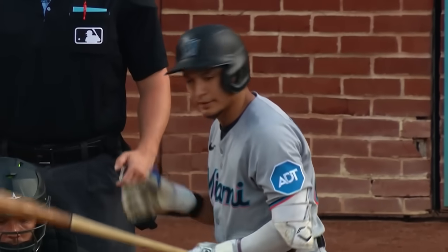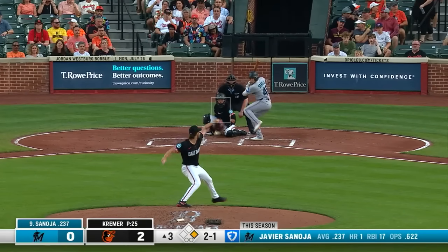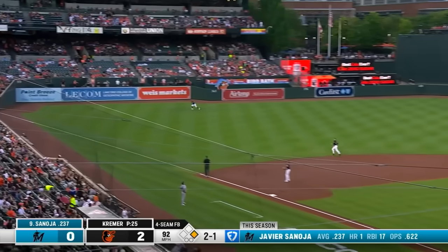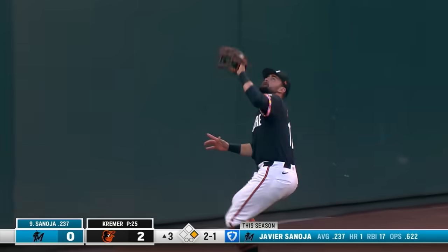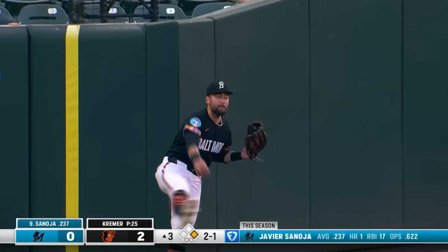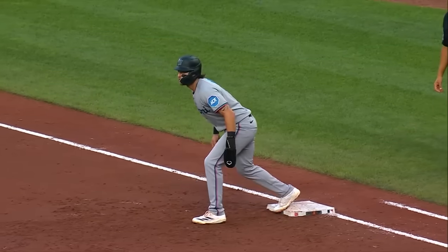Sanoha hitting .167 over his last 9 games at the plate. Norby at first has some speed. He's got 7 stolen bases. And Sanoha waits on the 2-1. And he lifts it in the air fairly deep down the left field line. Cowser going over near the corner, and he's got it. Norby will tag at first and go to 2nd. And he arrives in safely with a head-first dive.